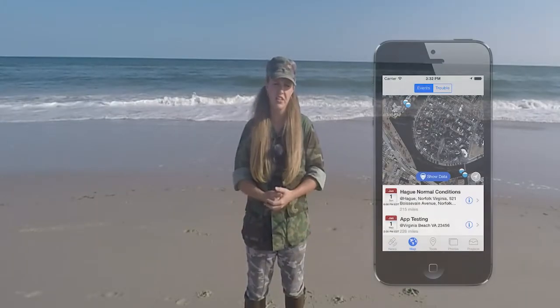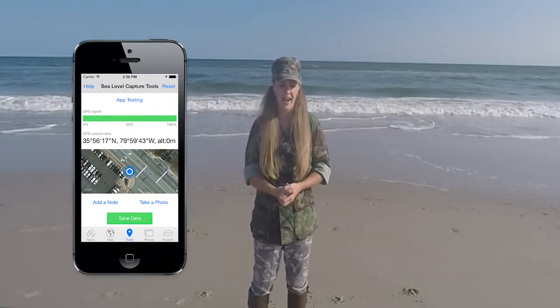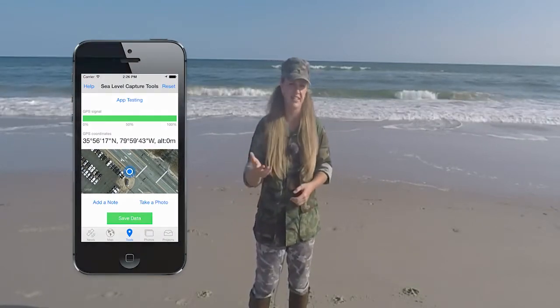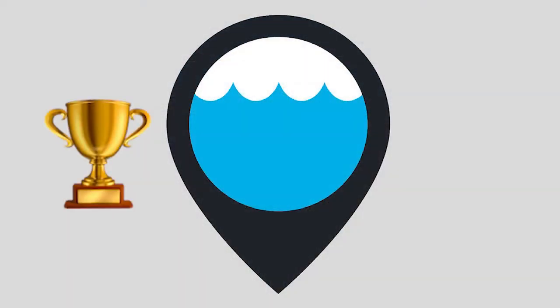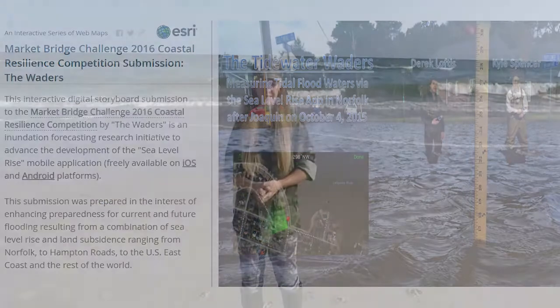You can use the Sea Level Rise app to find nearby trouble spots that will affect your travel times during inclement weather, and you can join in by adding your own data and photos to the data set. The Sea Level Rise app has won multiple awards and earned national media attention. Be sure to check out the Concursive TV YouTube channel for more info on how the app works.